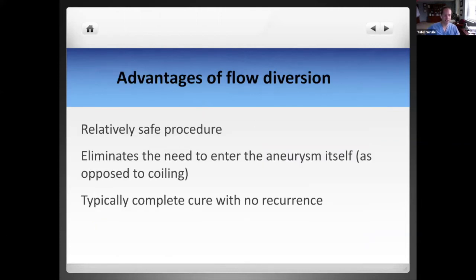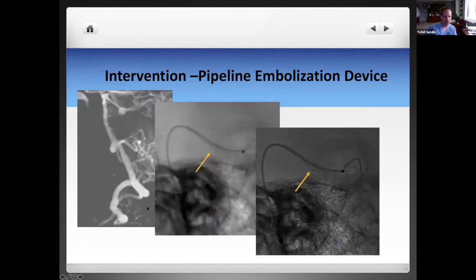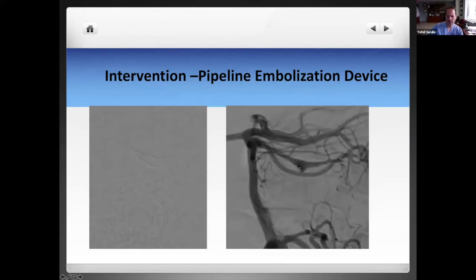An advantage of flow diversion is that it is a relatively safe procedure when done correctly. And of course, it eliminates the need to enter the aneurysm itself, as opposed to coiling, which is the other way we treat aneurysms endovascularly. The other advantage is that you typically occlude the aneurysm. The other thing is that in an aneurysm like this that is fusiform, if you were to coil that aneurysm, you would occlude the whole vessel. So you would cause the patient an infarct. By putting a flow diverting stent, you actually preserve the whole vessel.